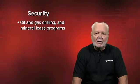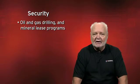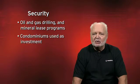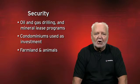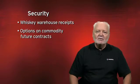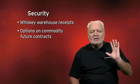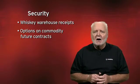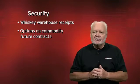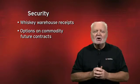Let's talk about what a security is. A security would be defined as oil and gas drilling and mineral lease programs, condominiums used as investment, farmlands and animals, whiskey warehouse receipts, option on commodity contracts. Now folks, there's a lot of securities and we're not going to go over the list of everything that's considered a security, stocks, bonds. We're not going to do that.